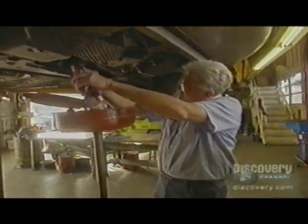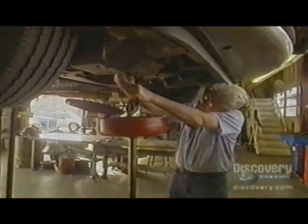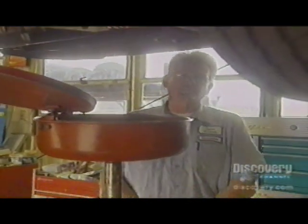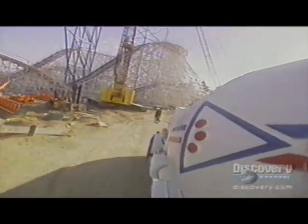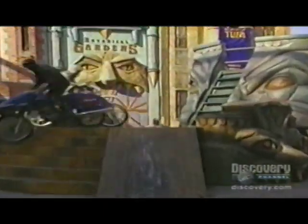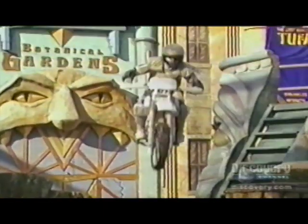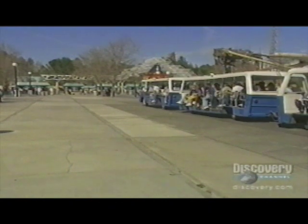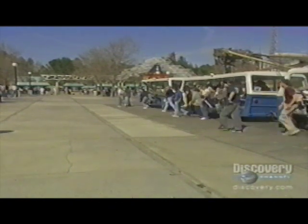We service, maintain, construct, rehab, anything from a 10-wheel dump truck all the way down to cement mixers, chainsaws, generators, backhoes, cranes. We have all the stunt vehicles. Of course, the trams that we use to bring the people into the park from the parking lot. It's about anything that you could imagine you'd work on here.